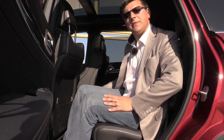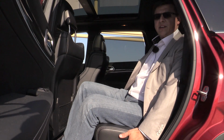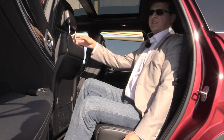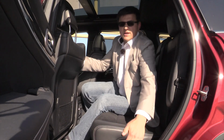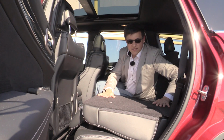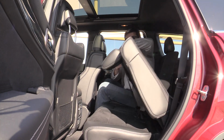Rear seats are comfortable, but they're not quite as plush as the front seats. We do have reclining seat mechanisms, which is very nice in these seats. They do recline a decent amount. This is the most reclined position, and then you can also move them to the most upright position to help you square off that cargo area. This same handle is used for folding the seat backs forward, so you can put larger cargo items in the Grand Cherokee, and these seats do fold flat with the cargo load floor, which is a nice feature.